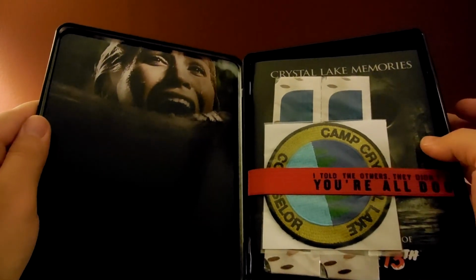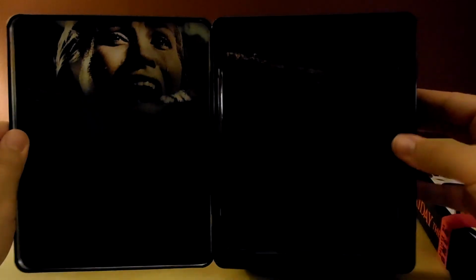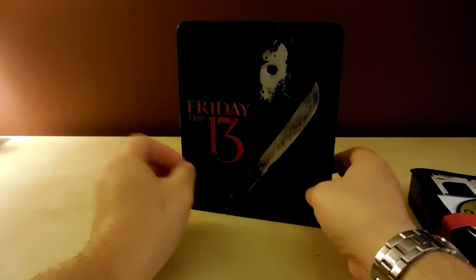Like I said, I don't know much about this series. I know more about Halloween, and even that I don't know that much. It's like a continuation of the dock in the water, which is cool. Let's put that in the back there.